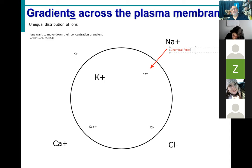And which way is the chemical force of chloride? Inside. Excellent. And which way is the chemical force of calcium? Inside. Excellent. And which way is the chemical force of potassium? Outside. Excellent. Perfect. So far, so good. That all hopefully makes sense.